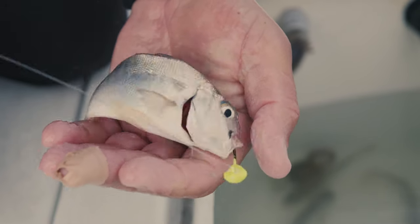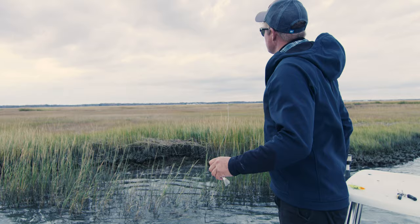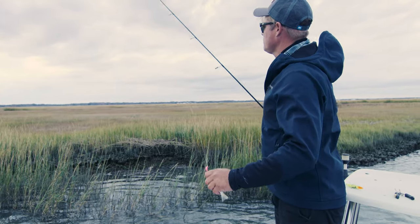Spot naturally swim to the bottom, so we're able to get away with as little weight as we possibly can. No more than half an ounce.